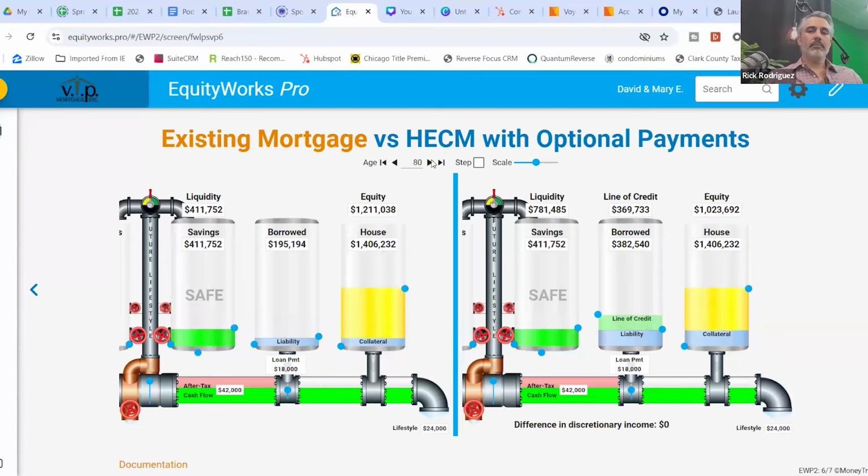And here we are. If you remember in the last example, our liquidity position is now at its largest, as compared to the previous two illustrations. Illustration number one was simply keeping the monthly payment and utilizing that for our discretionary income, for our lifestyle every month. Option number two was sending the $1,500 a month every month to our retirement savings.